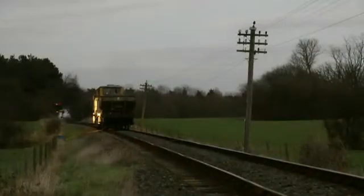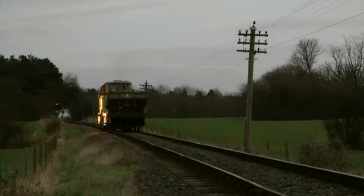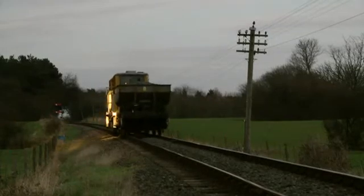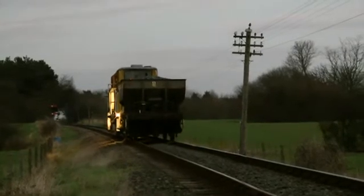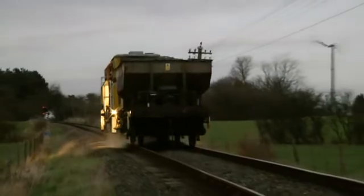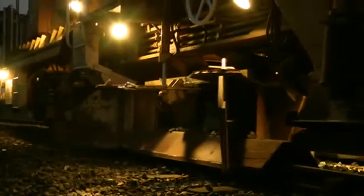You can see the ballast loaded in the wagons. This is now being dropped to fill up the gaps on the line so the track can be lifted at a later date to get it level. You can now see the regulator sweeping the ballast to ensure an even fill. Let's now look at a tamper at work at Rolvenden.